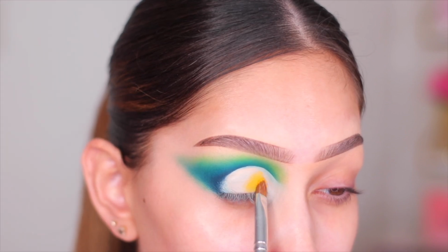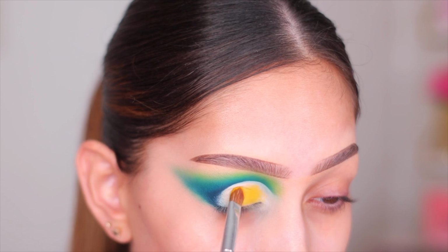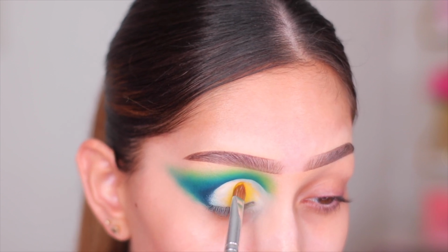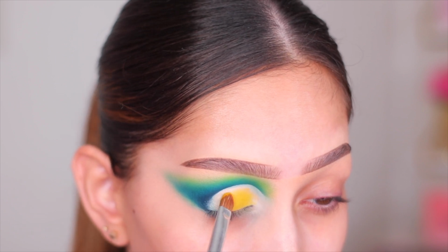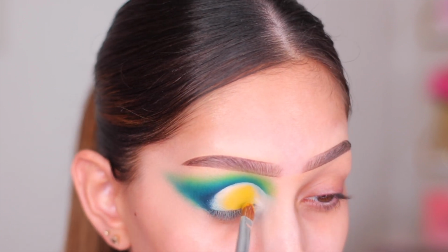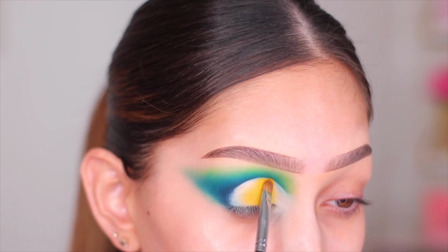Alright, so I did go off camera and I went ahead and cut my crease with my usual P. Louise base in the shade Blank Canvas just to save us some time. I show you guys how I cut my crease all the time. But for the eyelid itself, I'm going in with the shade Keen. It's a beautiful kind of like orangey undertoned yellow, if that makes sense.